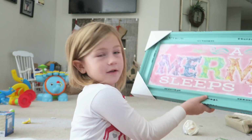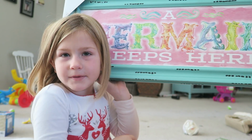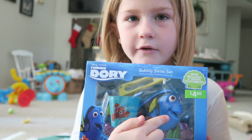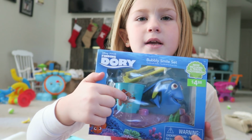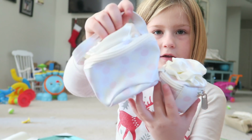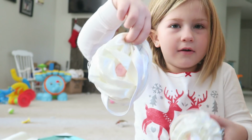This big sign that says a mermaid sleeps here. I got it from grandma. I have this Finding Dory set. There's Finding Dory and some toothbrushes and a little cup that's Nemo. Then we have these two American Girl doll purses. So this is Roses. There's a big one and a small one.